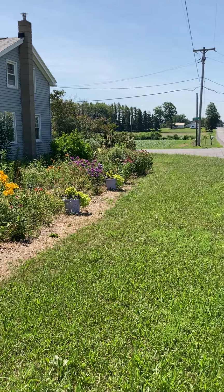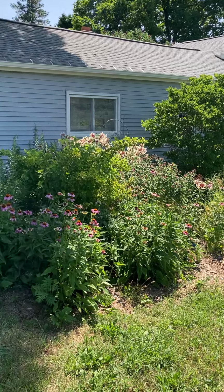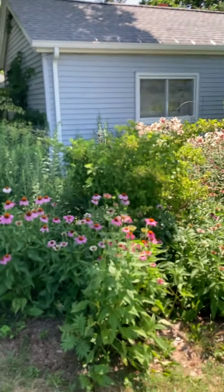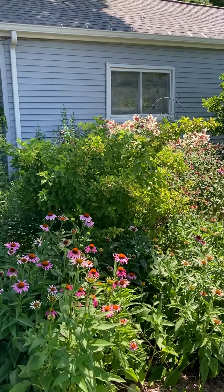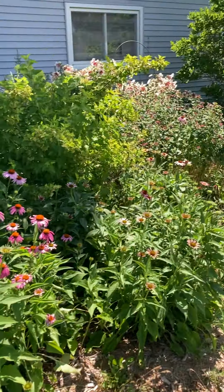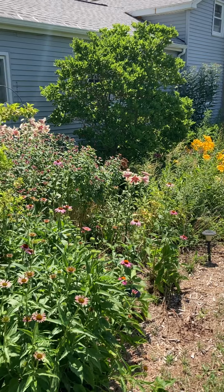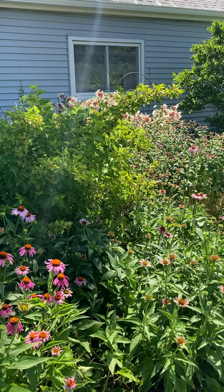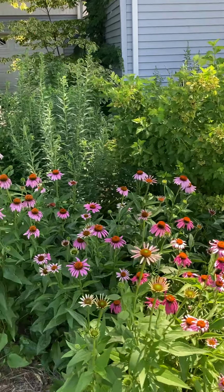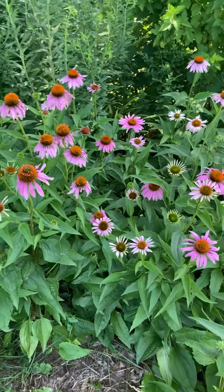The exposure is on the west side of my house, so it gets winter wind. It's not too far from the road, so it does get salt spray in the winter. It's kind of a tough spot to garden, which is why I've gone with some tougher plants: daylilies, the coneflowers, beebalm. Tried to put some evergreens in, and they just haven't done well. So thought we'd do a little tour here.